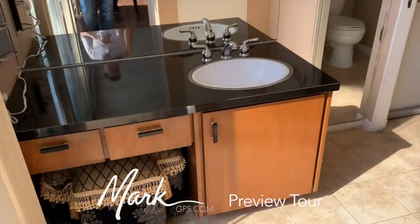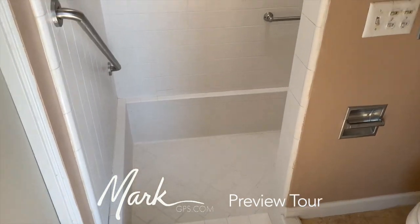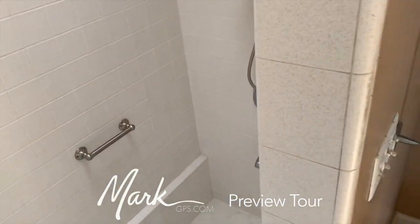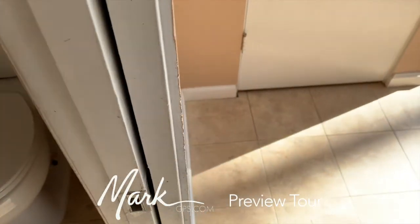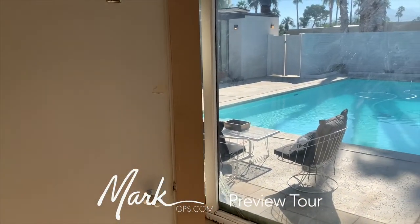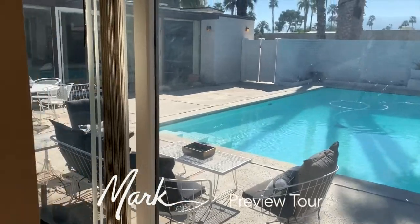In the bathroom, we've got original tile for the sunken shower. The door that was to my left as I came around goes outside so that you can also use this for your pool usage. There is a closet here, as well as closets off of the main bedroom, and then there's the single vanity. So I think there's quite a bit that you could do with this.